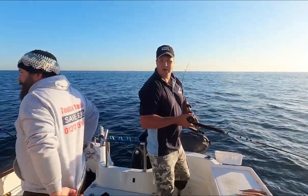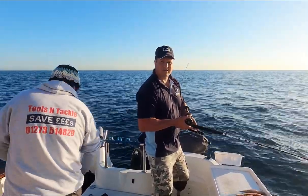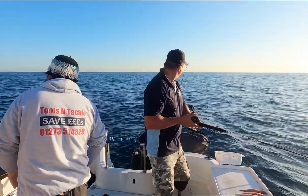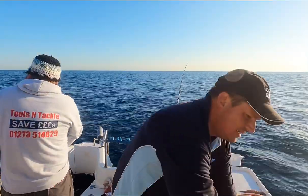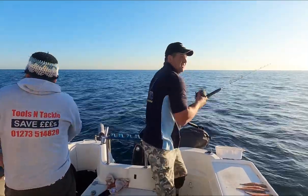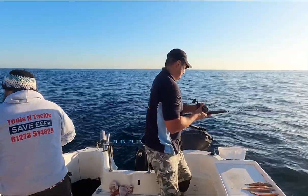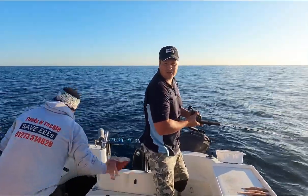Yeah, we don't want whiting first drop down with the feathers. Was that on the bottom, Ellie? Yeah, right on the bottom. Not a great sign. Well, stay with us, guys, because we're the first ones on the mark, so hopefully. Fish on. Ellie's got one again. Hopefully Ellie's got some mackerel, not whiting.